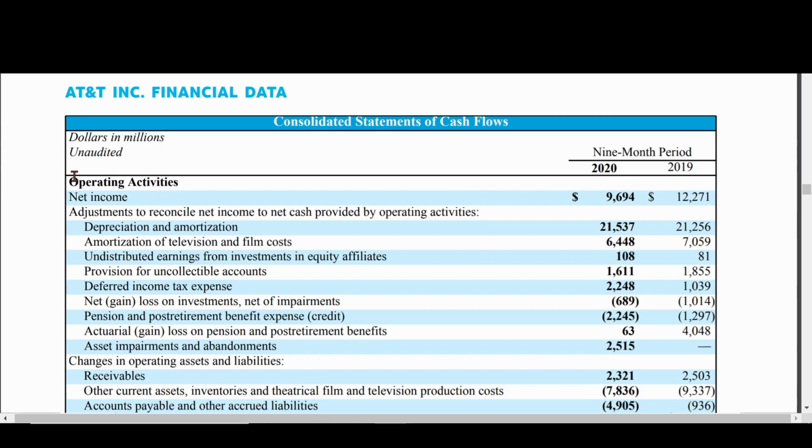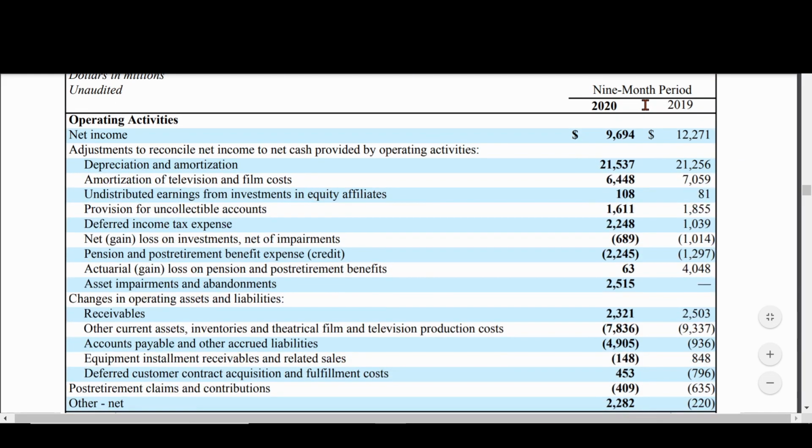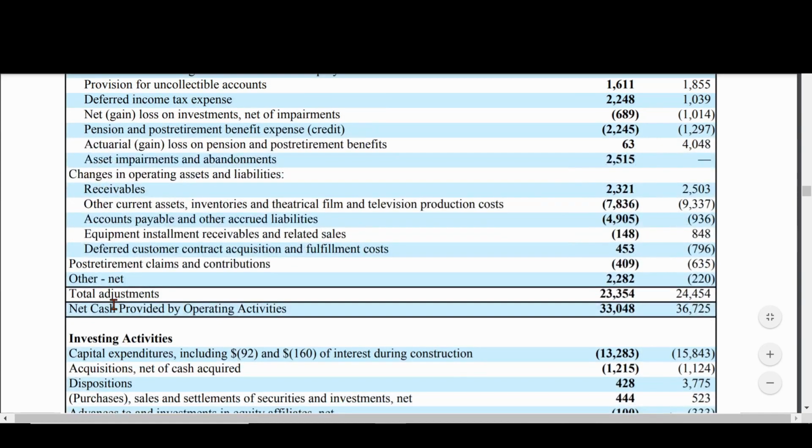So here are the operating activities. Depreciation was $21 billion. That's a non-cash expense, so we're going to add that right back. And when you do all of these cash and non-cash adjustments, you come down to a net cash provided by operating activities. So this company produced $33 billion in cash, not accounting income, but cash.